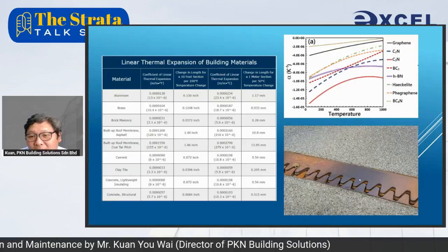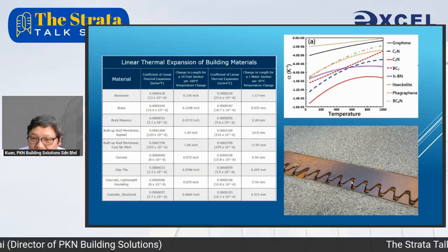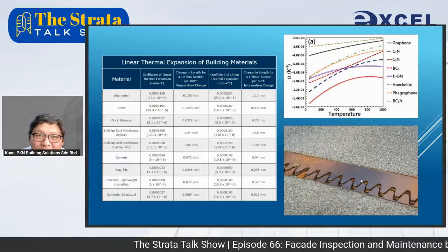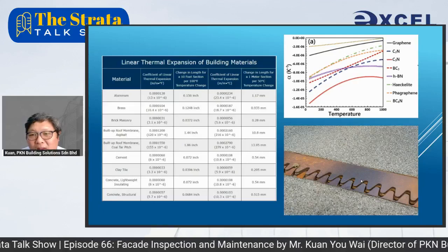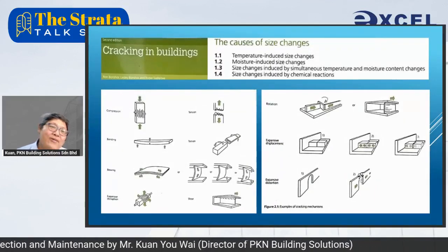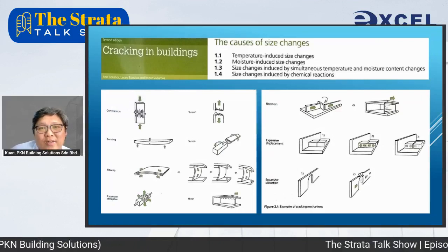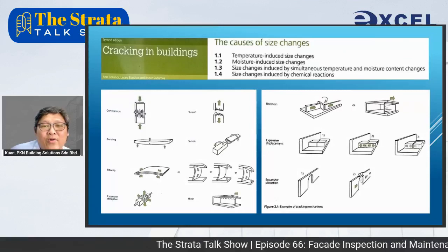And our engineers are well aware of this, and they have put this type of expansion joint in the bridges. But somehow, expansion joints can hardly be found in some of the new buildings nowadays, and I don't know why. According to the Building Research Establishment in the UK, temperature-induced size change and moisture-induced size change are the major issues that can cause the building to crack.